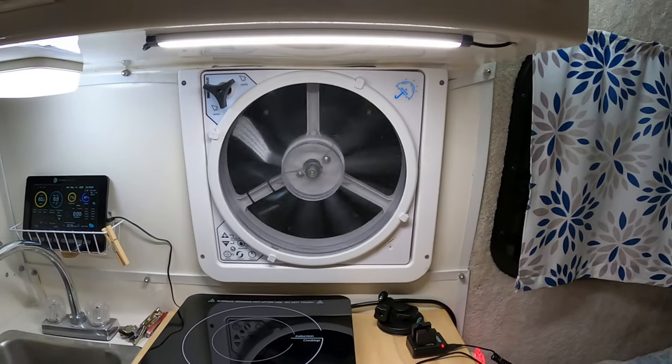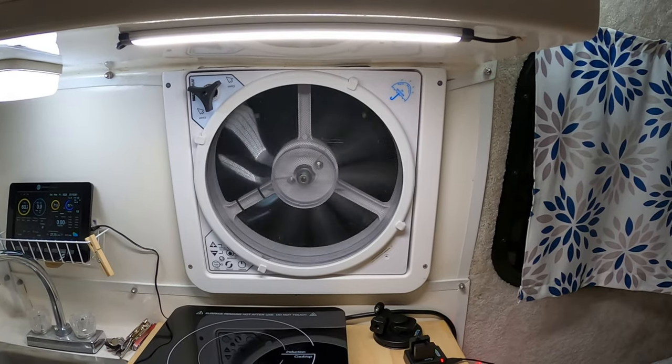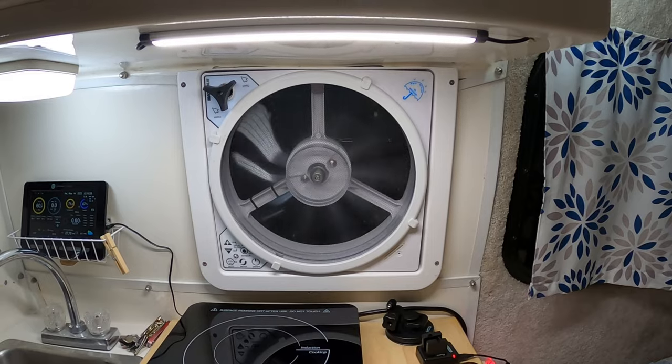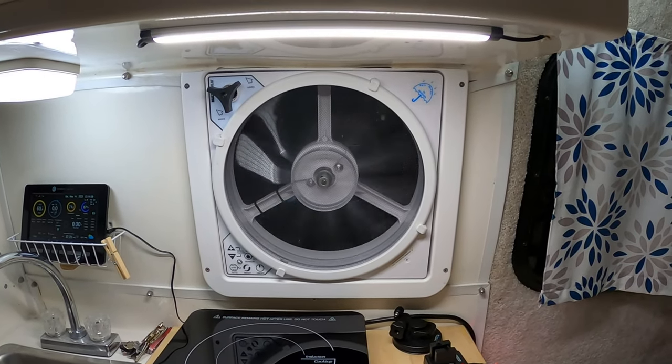This is the roof fan, which is a Maxxfan. Normally it would be on the roof, but because of the huge solar array, 1780 watt array, we had to put it in the wall. And it makes for a nice kitchen window during the day, actually. It's pretty neat.